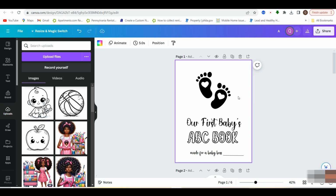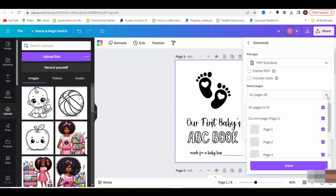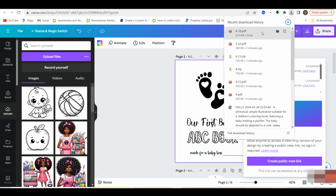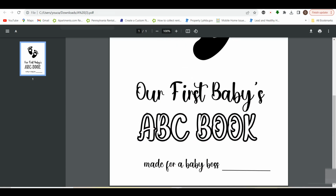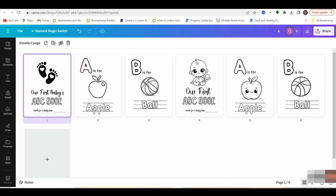And I like that one. And you would just, obviously, you could copy this for the same one. So we'll just download this page 1 so we could check out the differences. Again, as a PDF. We'll download that page. And now it should say our first baby's ABC book. Or you could put our baby's first ABC book, whichever one you prefer. Our first baby's ABC book, because it could be your first baby. If it's not, then you'll put our baby's first ABC book. So I love this. It looks really good. And that is pretty much how you make a baby shower ABC book for a baby.